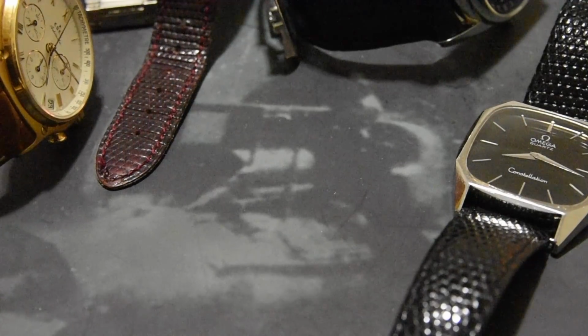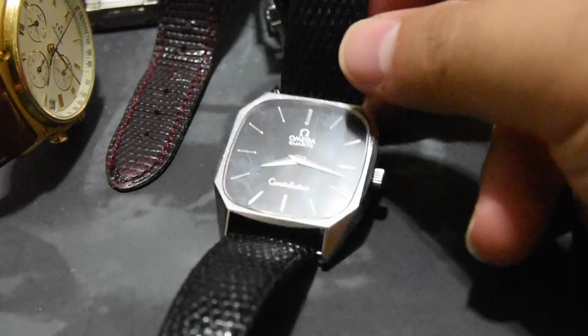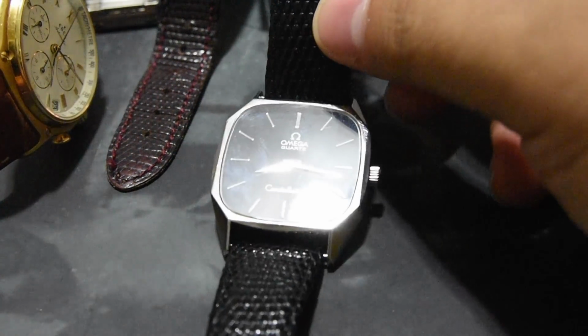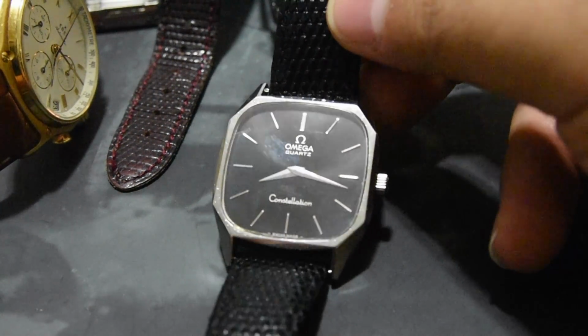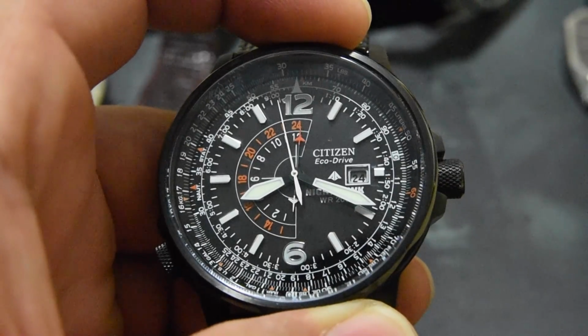So now I want to talk about complications. Complications are essentially an added function to the watch aside from just simply telling time. So you have watches like this, which are very simple. As you can see, there's not much going on with the dial, and all it does is tell time. That's fine, but then you have watches like this, which are very, very busy and complex.